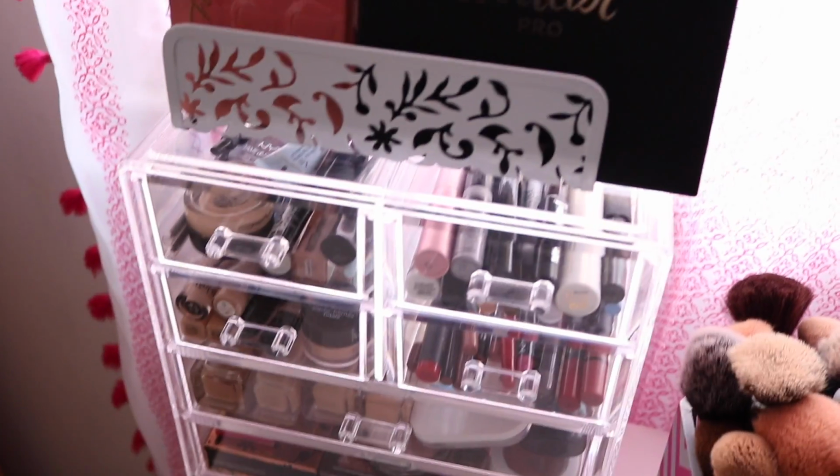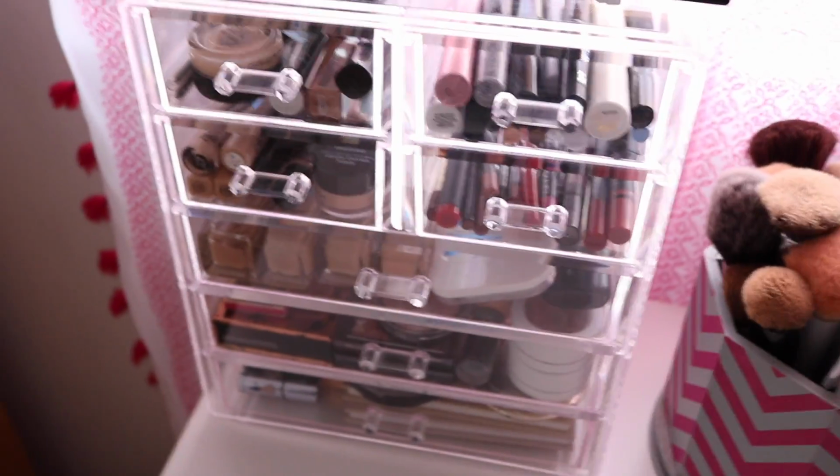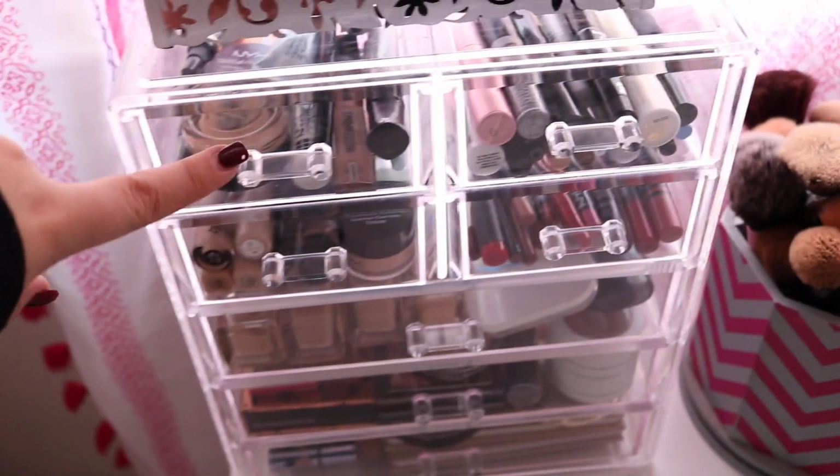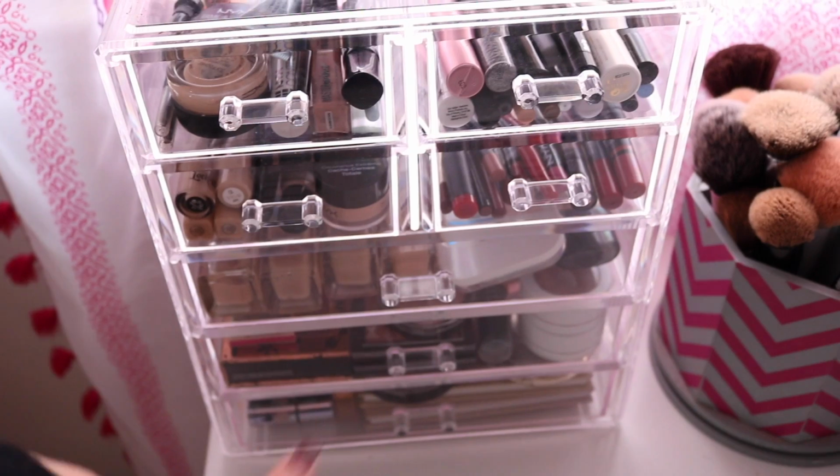Directly underneath those palettes, I have my first acrylic organizer. This is from Amazon. I will have it linked down below. So basically, it just has the 4 smaller drawers as well as 3 bigger, deeper drawers.